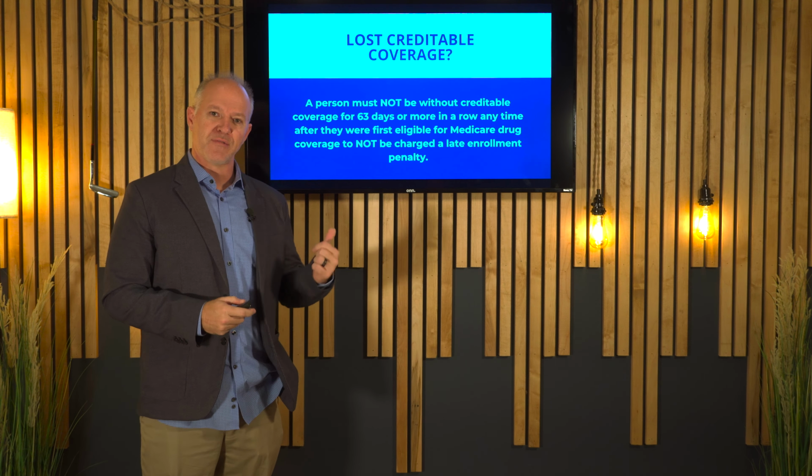So loss of credible coverage: a person must not be without credible coverage for 63 days or more in a row, anytime after they were first eligible for Medicare drug coverage, to not be charged a late penalty. So 63 days is kind of this magic window.